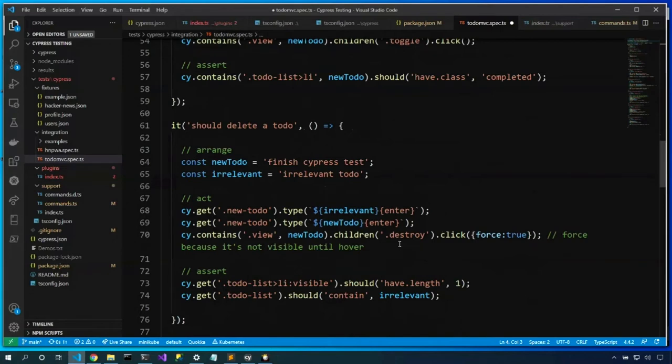Now in this case, we're running JavaScript events. We're not running CSS events. We're not running browser DOM events. So that CSS, there is no mouse over inside JavaScript. So I'm going to say force is true. Now this will click on the button even though it's not visible. And that's perfect in this case to be able to get at that content.